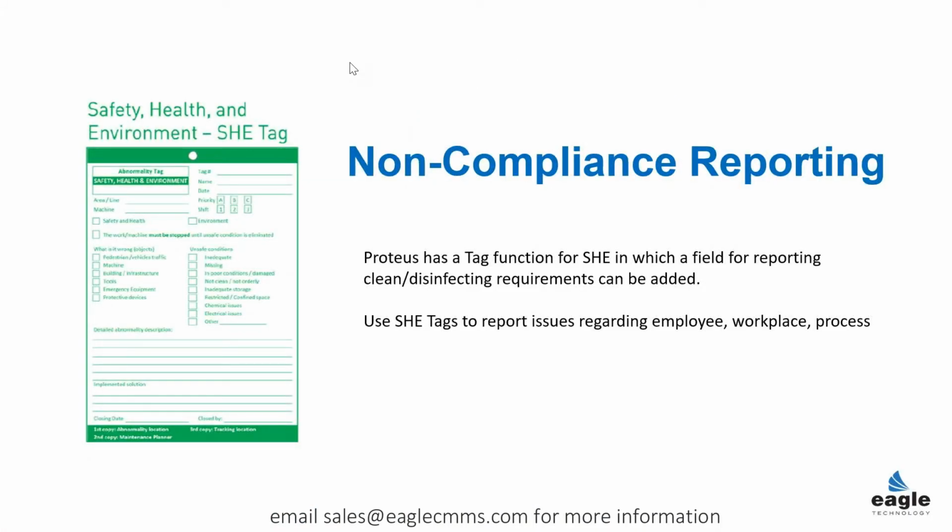We can identify compliance or non-compliance reporting. The system has the ability for people on the floor to submit a health, safety, and environment issue tag into the system. These tags can be treated totally differently than a regular service request. Okay, they can be tracked, they can be identified, they can be reported upon. So consider whether you need to add safety, health, and environment service requests into your system. This is available today from Proteus.